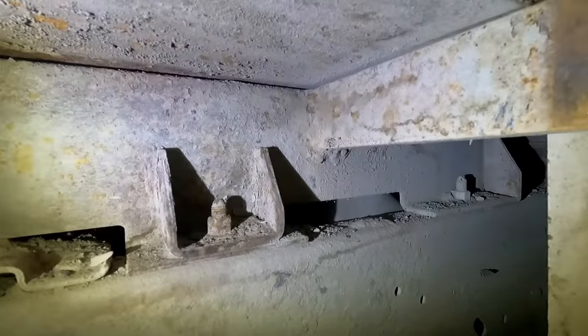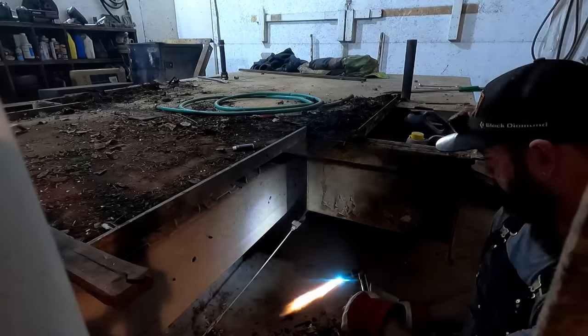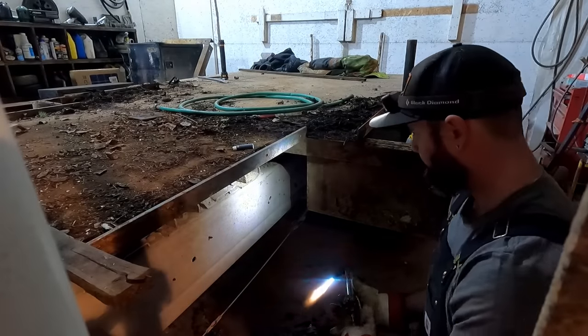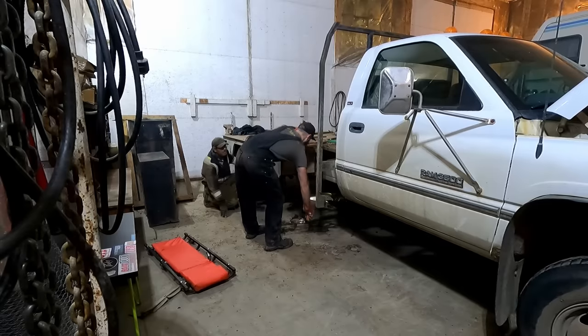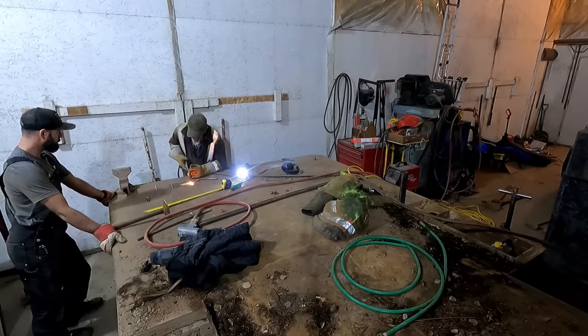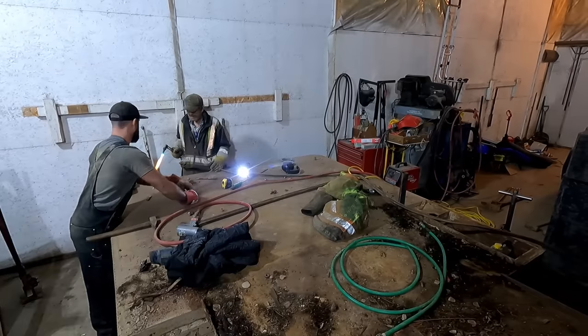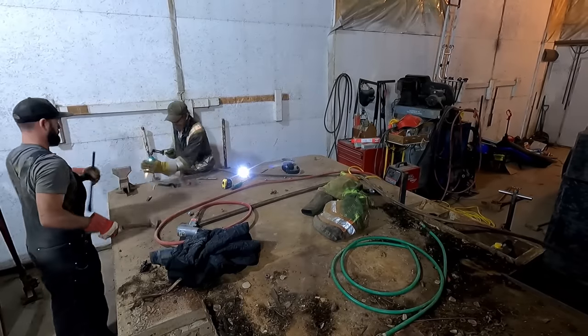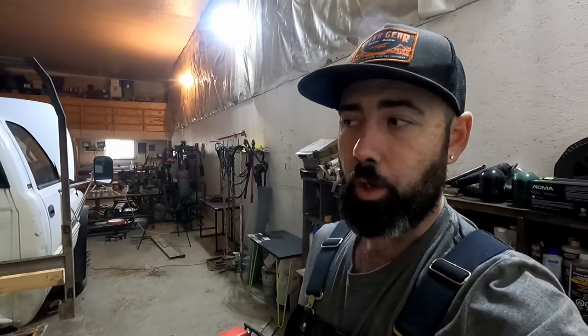Pretty interesting mixture of what looks to be factory and Grandpa Porter welds. Grandfather was a pretty interesting man. We're at the back of this deck, this whole box. The frame goes into the box and is welded to the frame. We're trying to cut around the frame into the box.